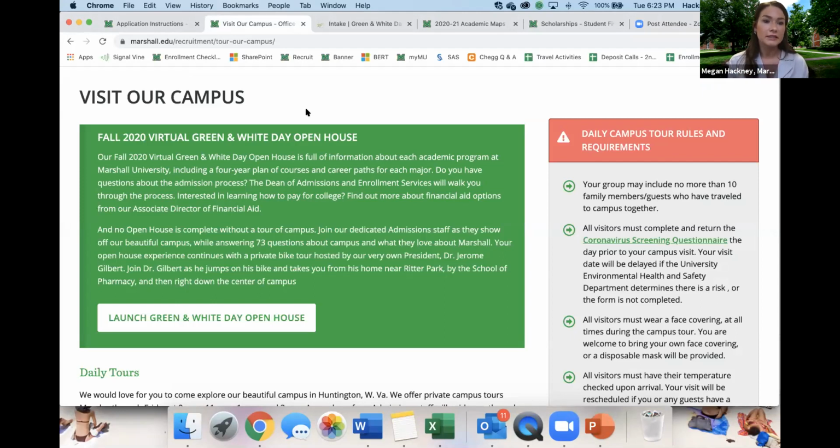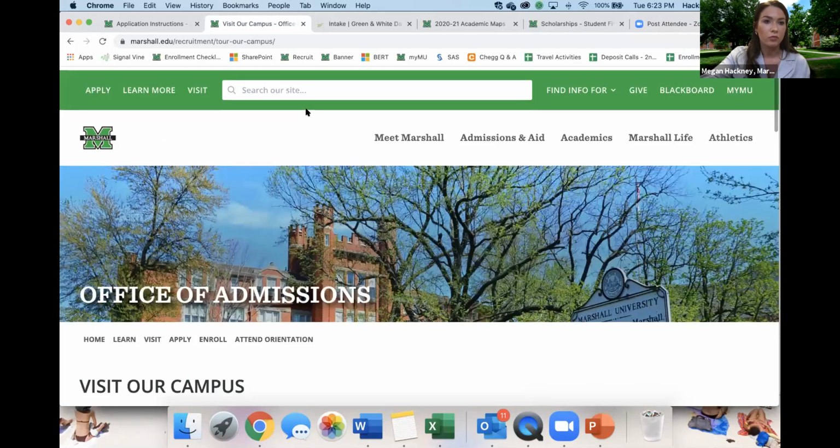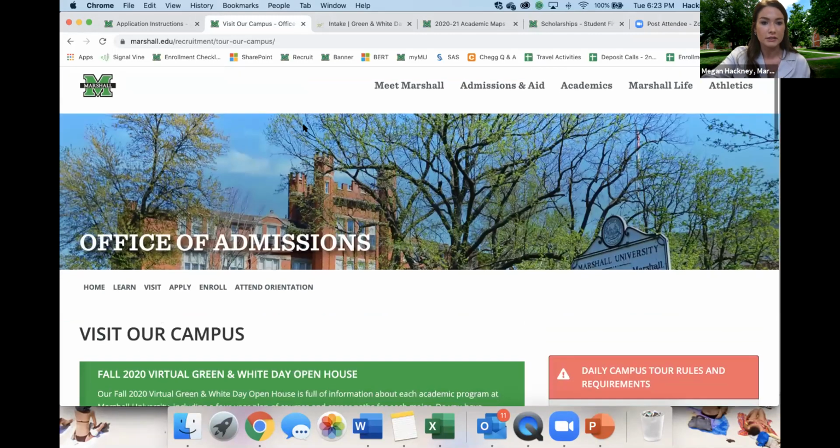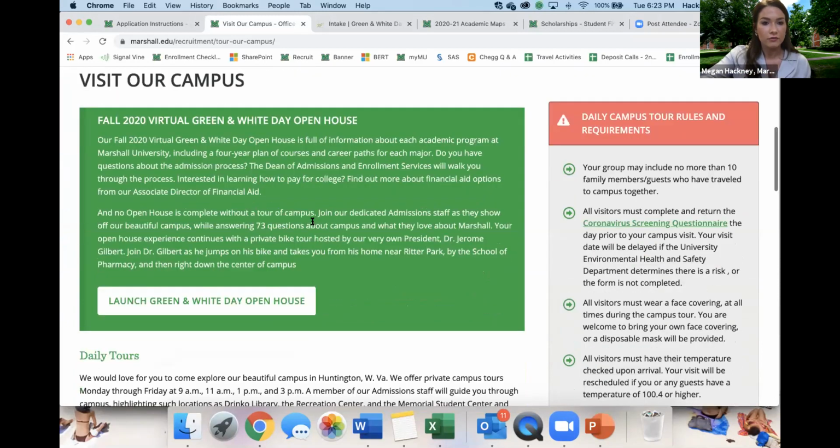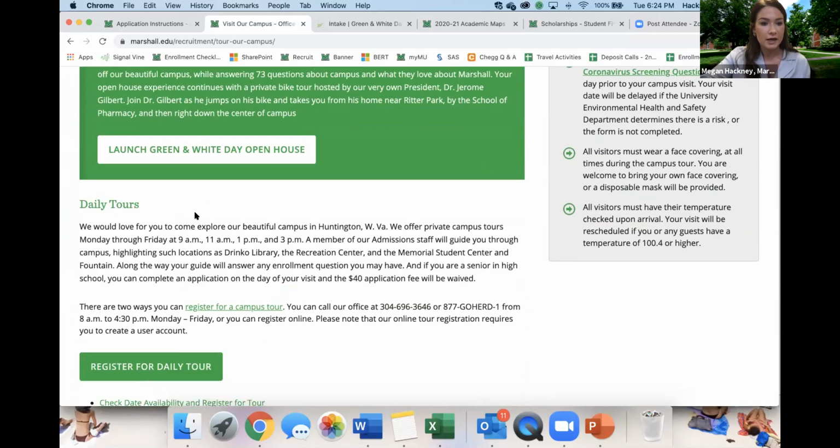The very first link is what our tour our campus link looks like. So right now, Marshall University is offering in-person tours. We are actually offering those during 4 different time slots per day listed here: 9 a.m., 11 a.m., 1 p.m., and 3 p.m. Those are offered Monday through Friday, every single day, every single week. So that is 20 opportunities within 1 week that you have to come visit us on campus.